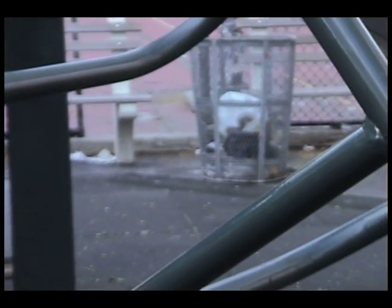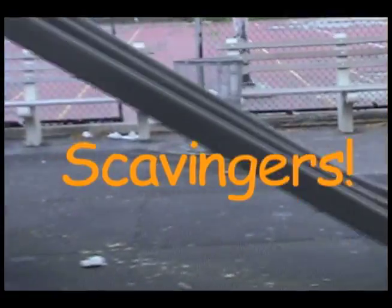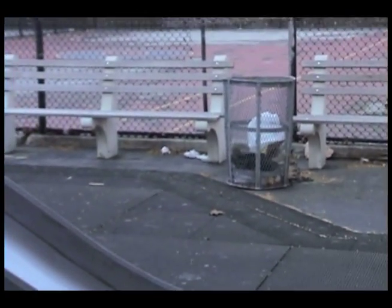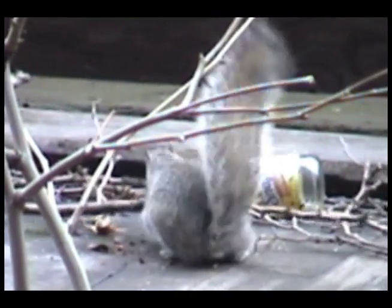Here we have a perfect example of a squirrel jumping into the garbage can looking for food. I told you these little bosses, they do that. They're scavengers. The urban squirrels don't care. They're like the pigeons. They eat off the excess food that we throw away. That's right. I think he's eating popcorn. His focus is killing me. Oh, what is he doing? He's going ballistic.